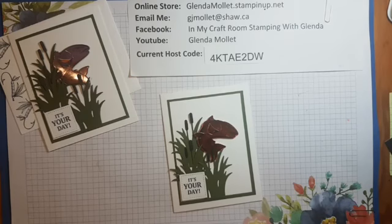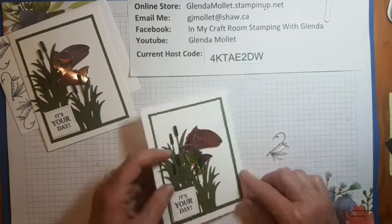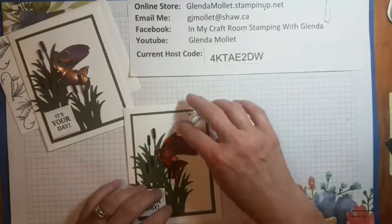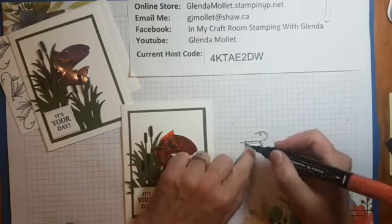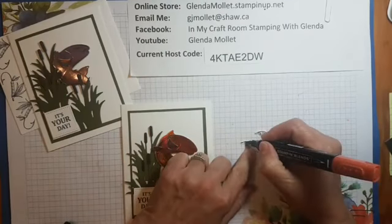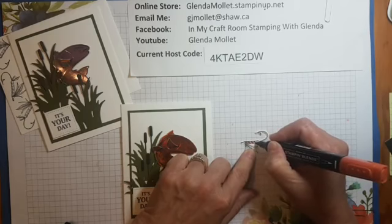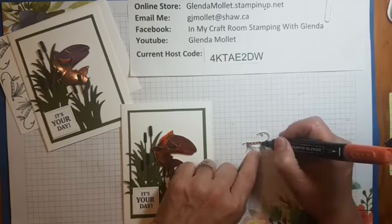I'm sure that the way you color this matters to a fly fisher person, but I'm not one of those, so I have no idea. So here's the hook. And look at that, we could put that right there. Okay, so let's get out the same color. This is the Cajun Craze that we used on the fish. And I'm just coloring it in quickly. If you don't have the blends, you can always use your regular markers.